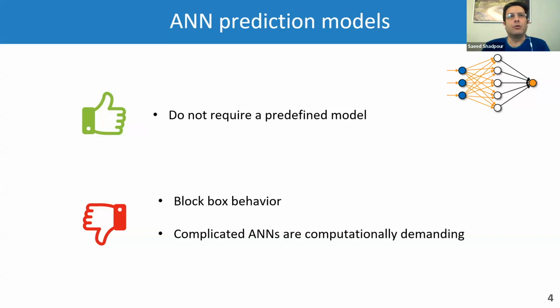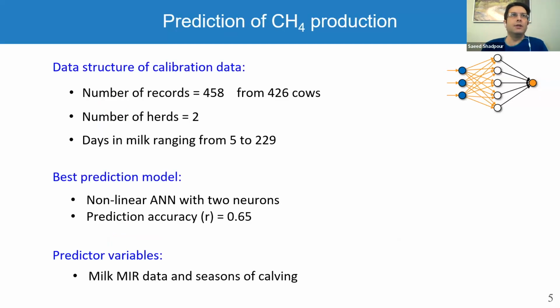Complicated artificial neural networks are computationally demanding, but this is not true for simpler artificial neural networks like the ones used in the current study. Next slide, please.